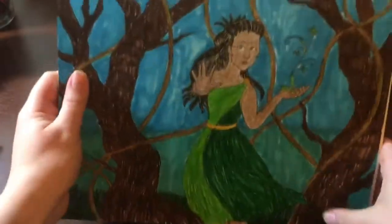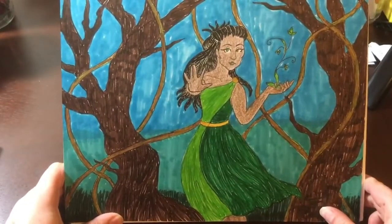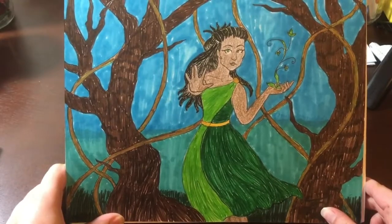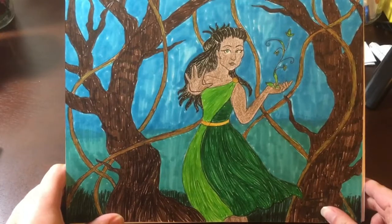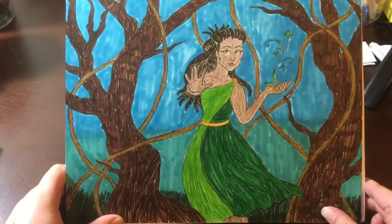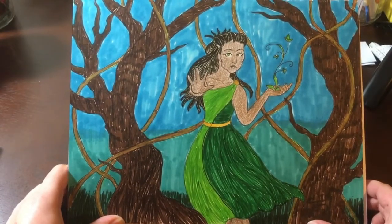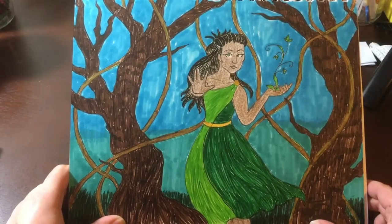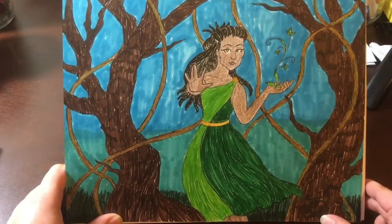So this one, I was going to do a video on for my elemental characters, which I kind of stopped doing, unfortunately. I don't know why. If you guys want to see those again, let me know. But I tried doing this, and I had fine point markers, and I didn't like them. Let's just be honest, this was just proof that they were not fitting for my style and my taste.